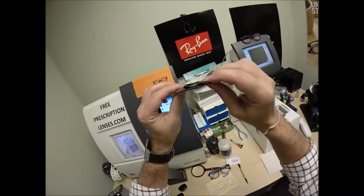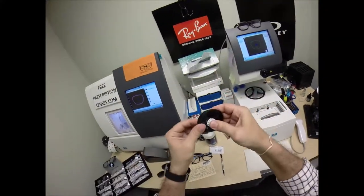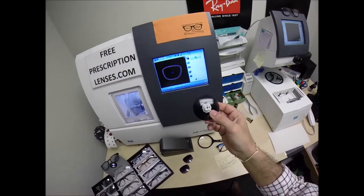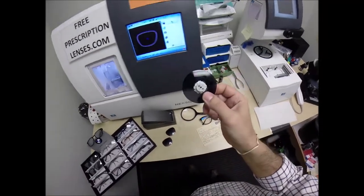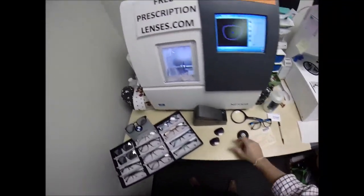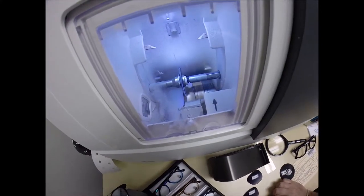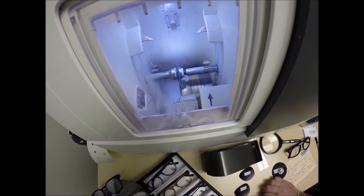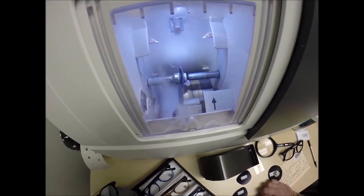That is 40% thinner and lighter than regular plastic. They are virtually unbreakable. These are high-impact ballistics-grade lenses, the same lens material that our soldiers wear overseas in combat zones to protect their eyes. It also has 100% UVA and UVB protection built into the lens, as well as a premium scratch coating.